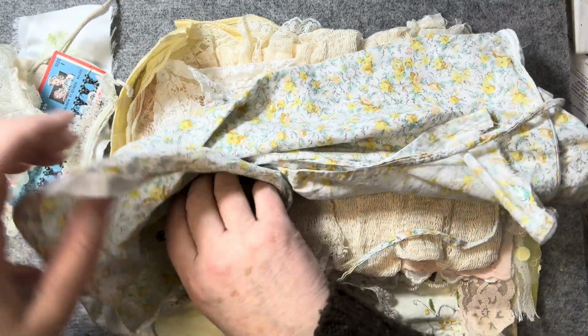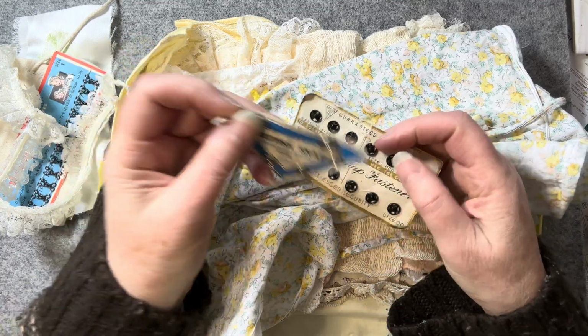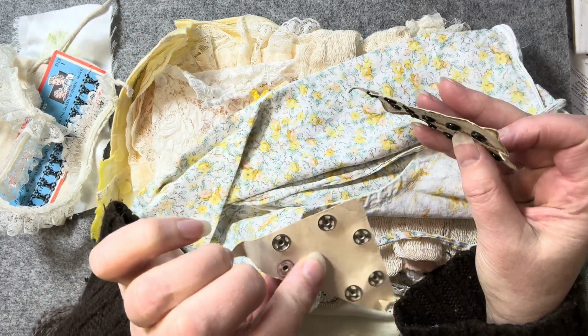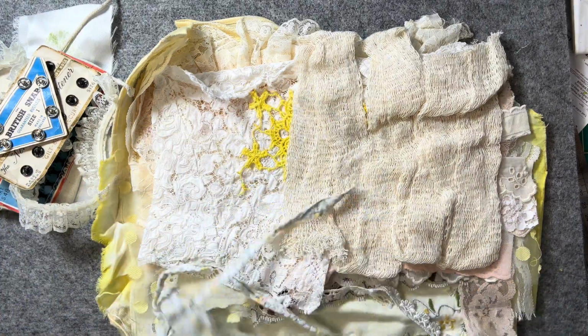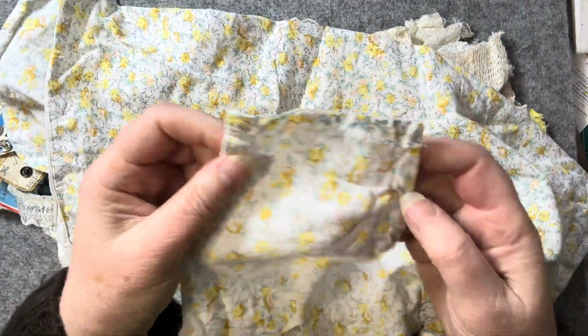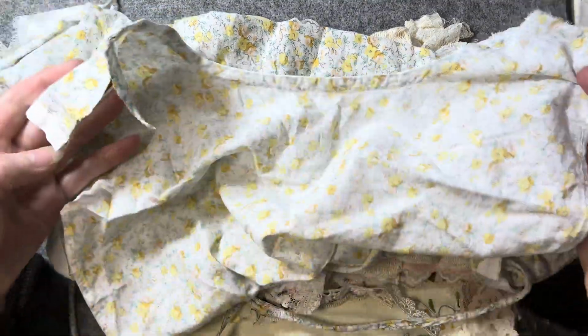Now, I know, oh, there's a few more. Oh, you've really stuck in a few of these. How adorable. And look, you know what? I just absolutely love the paper of the vintage snaps. Now, I know I've seen them, but it's really nice to see them in real life. And this was an apron, I believe. Yes, it was. Look, the front of an apron.